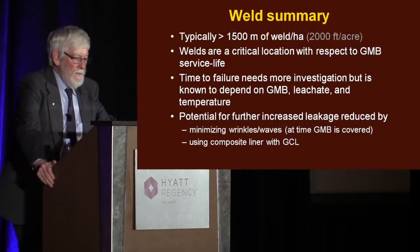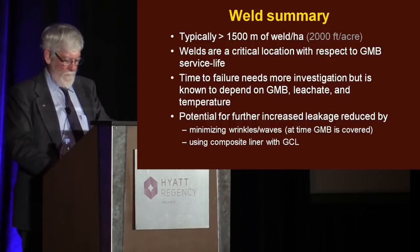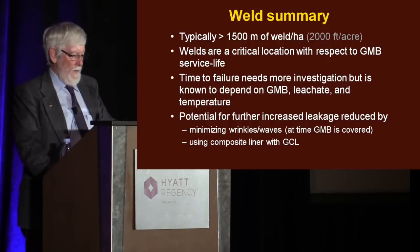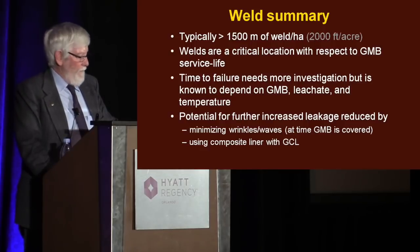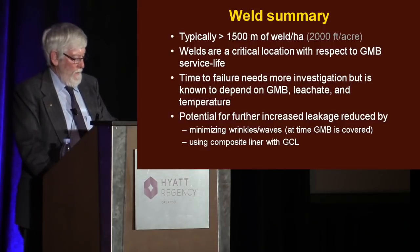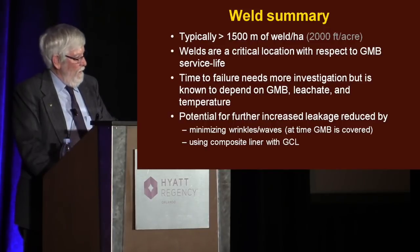So in summary, we typically have over 1,500 metres of weld per hectare. They are the critical location with respect to service life. Now, the time to failure of welds needs more investigation, but our work so far shows that it depends on the geomembrane, the leachate and temperature, and we're currently looking at how the welding parameters affect it.